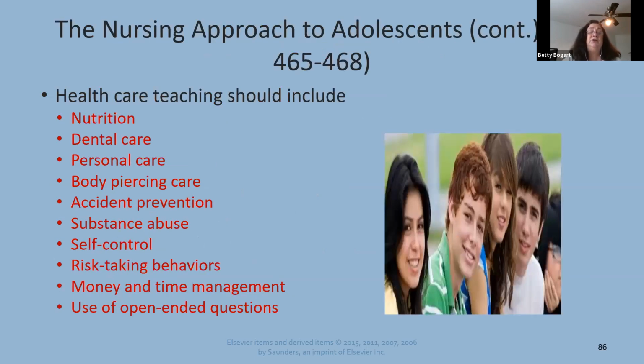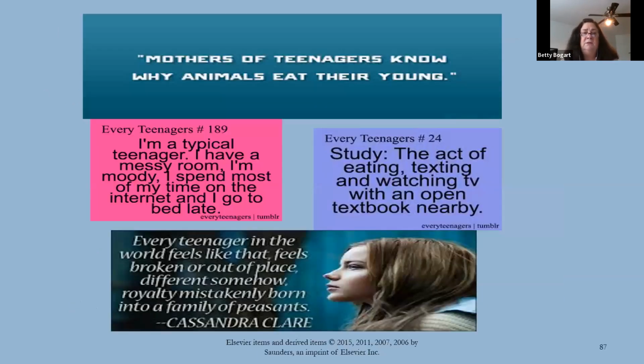So healthcare teaching should include nutrition, dental care, personal care, how to take care of those body piercings. I mean, I wish somebody would have taught my son about the tongue before it became infected. Prevention of accidents, substance abuse, being in control of themselves, and risk-taking behaviors. They tend to do things that they wouldn't have done before because, I'm an adult now. Money and time management, they're going to get a little money. What are they going to do with it? And as you're giving these health teachings, if you use open-ended questions, they're going to want to respond to you.